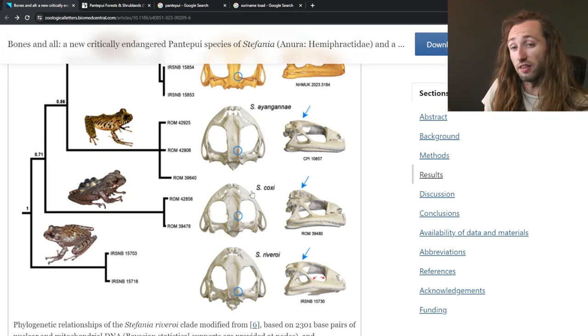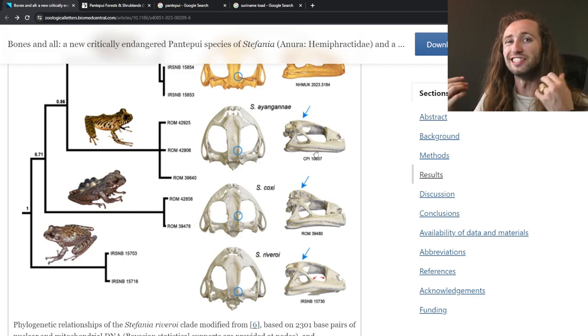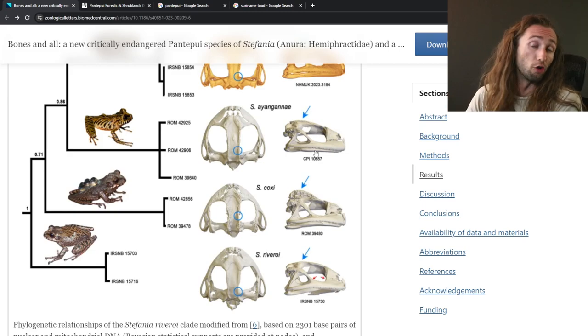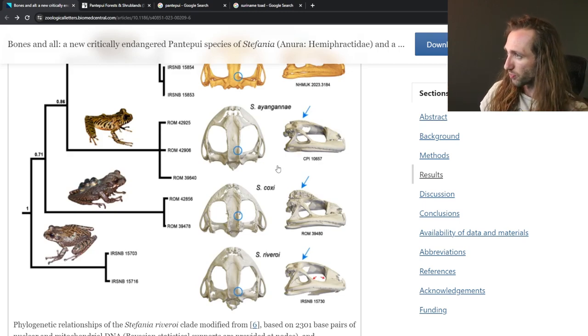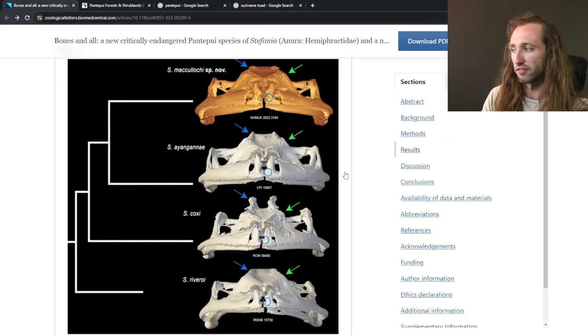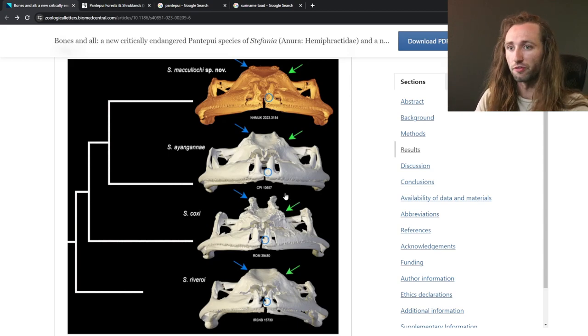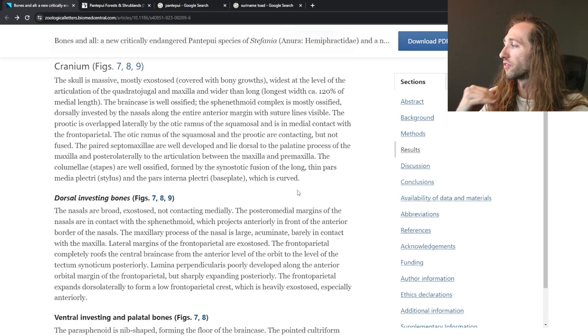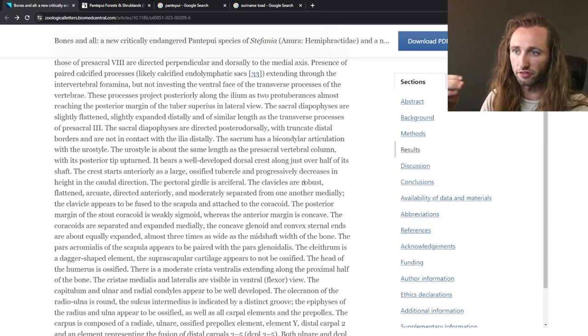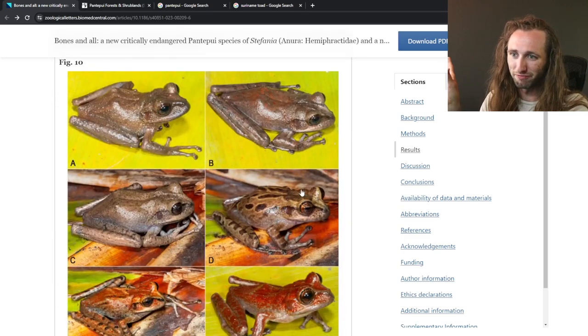And this is why you would use skull morphology. This might be a great way to actually identify different species in the lab. Say you have a bunch of museum specimens that are really tricky to ID, you could use the skull morphology to ID them out. I just wanted to gush over skull morphology because I do think it's fascinating. The different ways you can use it, the amount of information you get just from CT scans of skulls is honestly pretty incredible. They spend a long time talking about every single bone in the skull. We're not going to do that here because this would be a 5-hour video.